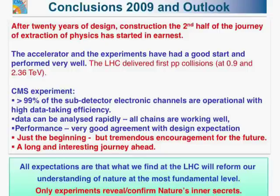In the CMS experiment itself, 99% of the sub-detector electronic channels are operational with high data-taking efficiencies. The data can be analyzed very rapidly. This tells us that all the chains are working well: the detector chains, the software chains, the computing chains, and the human chains. And the performance we're finding is very good, in agreement with design expectation.